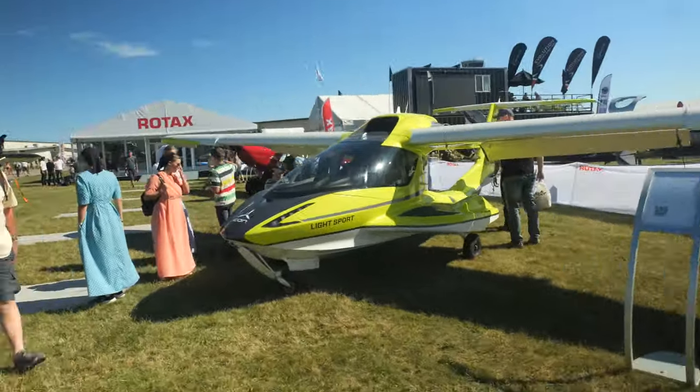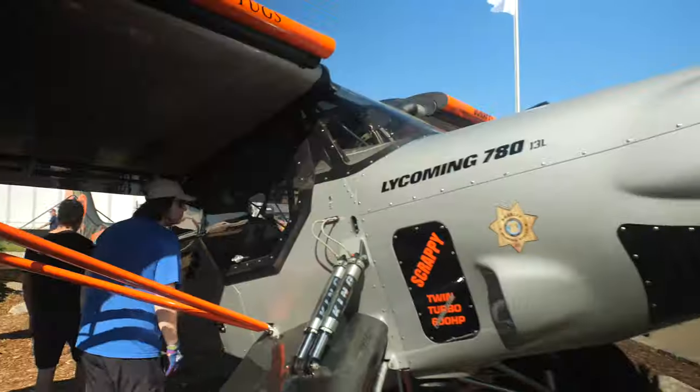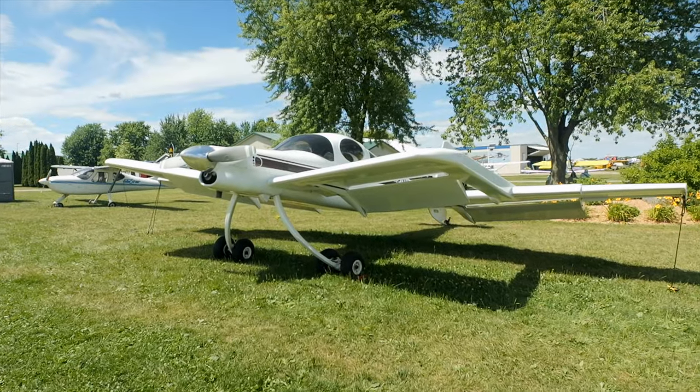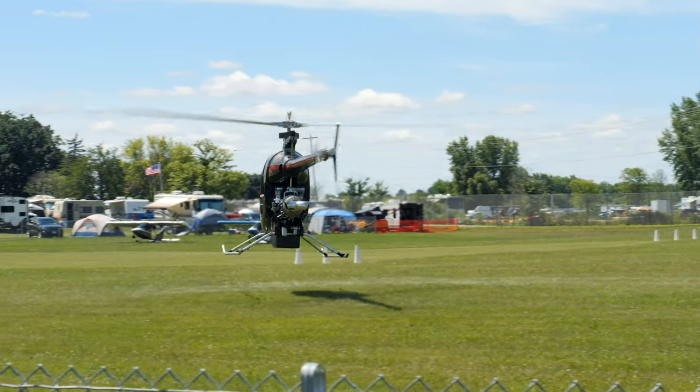This week, on the Aviator Show, tag along as Reese tries to not go blind looking at so many different aircraft. Warbirds, experimental, Mike Patey's Scrappy, this thing, which I think is a Rutan aircraft, and so much more.